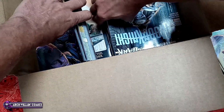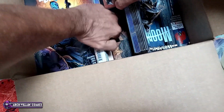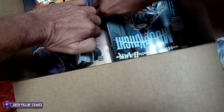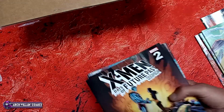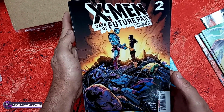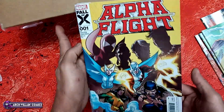So this is how you get the comics out of the box, or it's how I do it anyways. That's one. Working on it. X-Men, Days of Future Past, Doomsday, #2. Here's the thing. Alpha Flight #1. Let's take a look at this sucker.